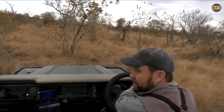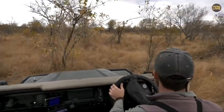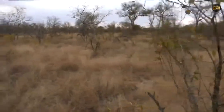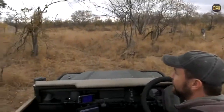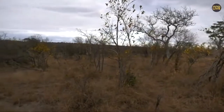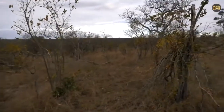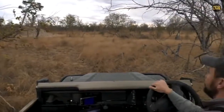Won't be far off, but it just goes to show how incredibly camouflaged these cats are. We were just moving up and down with the help of our wonderful thermal camera, just scanning around, having a look to see if we could see her. We spotted a small antelope just up there. Not going to say its name because it might give away your decisions on what you think she might have killed.